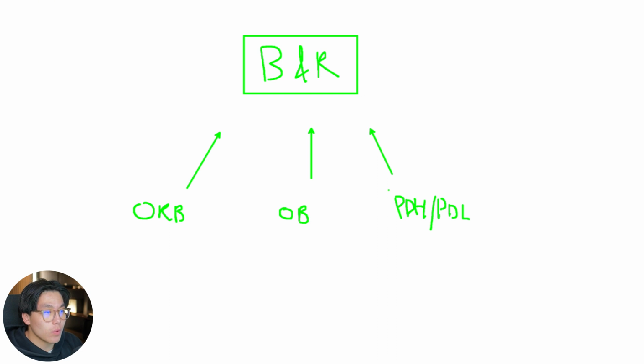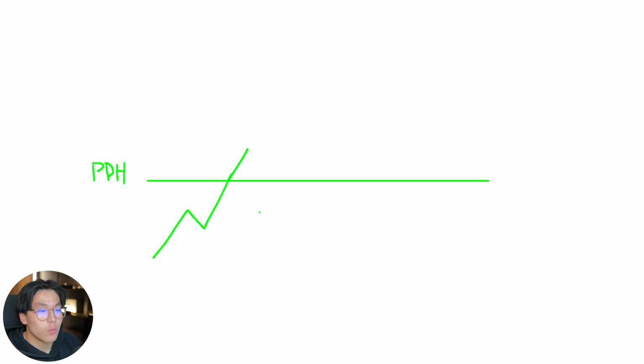So really what we're going to be looking for in regards to the break and retest is the price action around the key levels. So let's say, for example, this is your previous day highs. What we want to see is the reaction that we have off of your previous day highs. If we can get above with displacement, what are we going to be looking for?